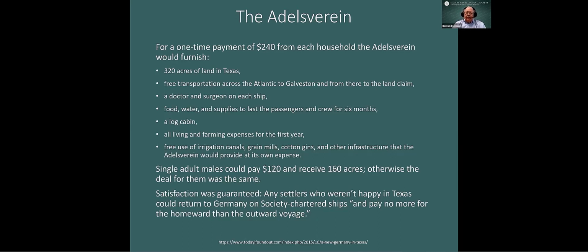None of that happened. At that time there were steamships, but those cost more money. So the poor Germans that were coming across were in sailing ships, and they were sort of old and decrepit, disease-ridden in some cases.